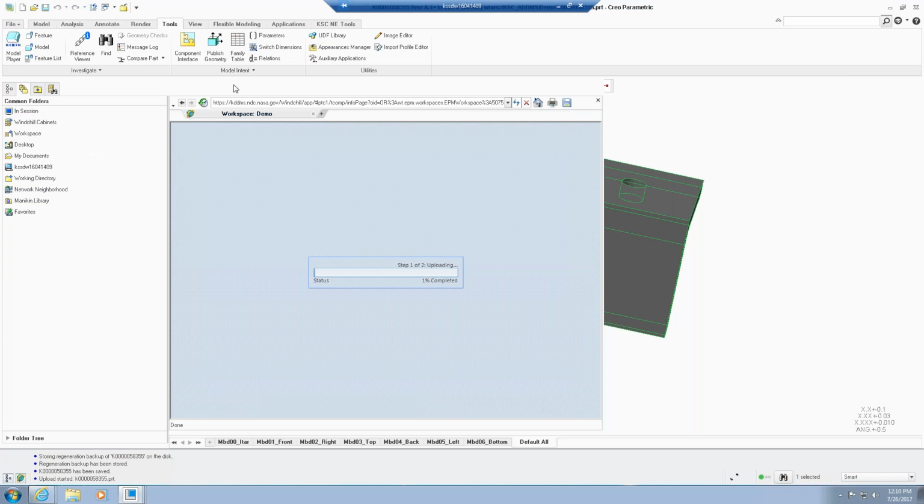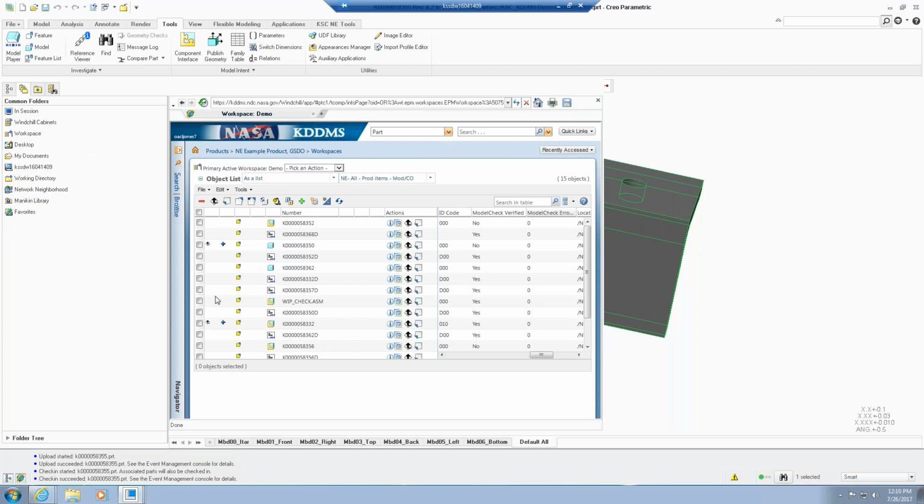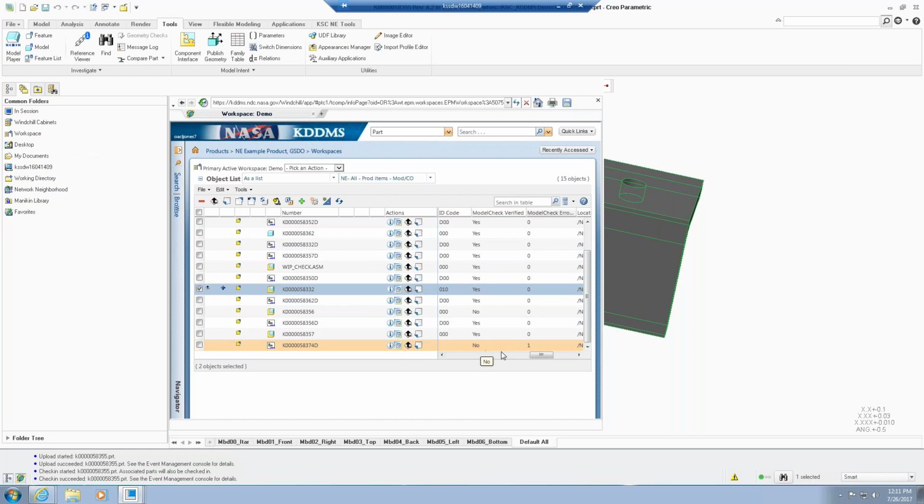Check in. Standard operation uploading first, and then it should get through the check-in. So upload succeeded. Check-in started, check-in succeeded. So it's a very simplified view or a simplified demo of what GateKeeper does. If I was to check in multiple things with the columns, it allows me to very quickly determine, is GateKeeper going to stop me from checking in this part? So you can see on this top one, verified is set to no, so it would stop me here. If there was one with an error and no, this model would also stop me from checking it.